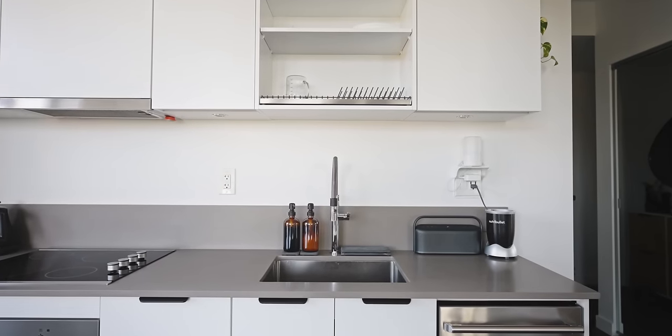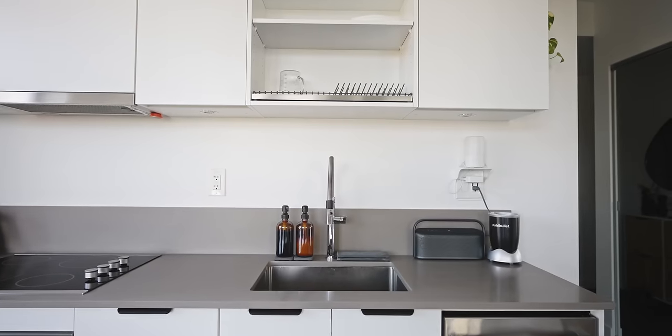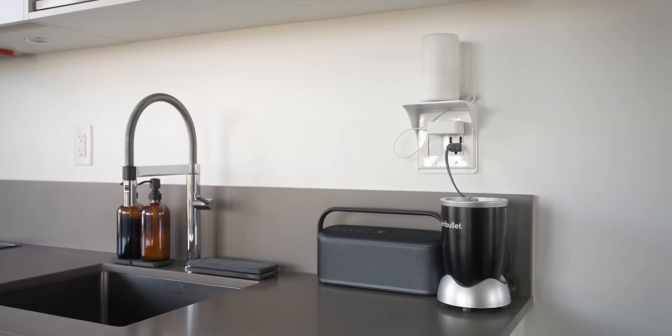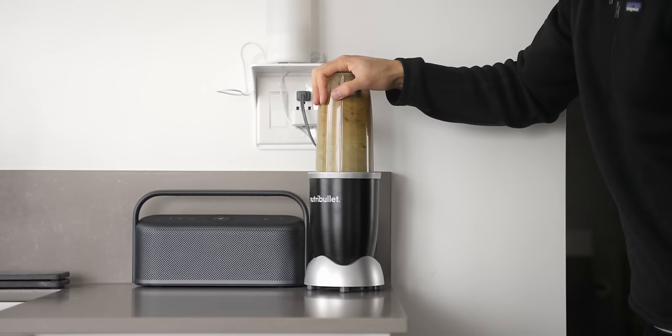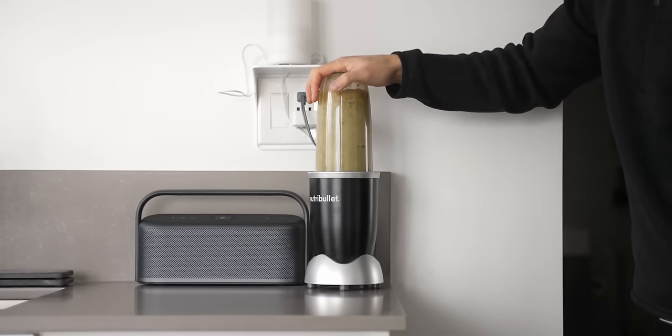So this just really clears up a load of space and allows us to put our speaker here, as well as our NutriBullet, which I use all the time, and I make these Brian Johnson Blueprint inspired shakes. So if you want the recipe for those, definitely let me know down in the comments.